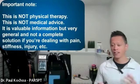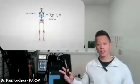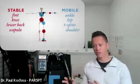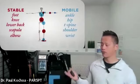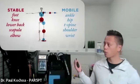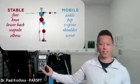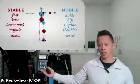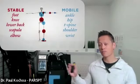All right? And if you take away anything from my classes or remember one thing, remember this: the body functions on an alternating pattern of stability and mobility. If that pattern is disrupted, then pain or injury is the result. So if we're looking at the thoracic spine or the T-spine here, that needs to be mobile. And that spot where the shoulder blade is, the scapula, is actually supposed to be a stable segment, right? The shoulder blade. And then the shoulder itself, the ball and socket joint, needs to be mobile.